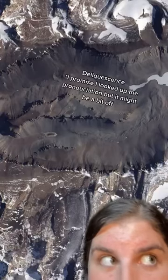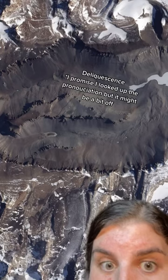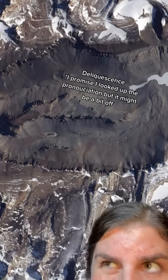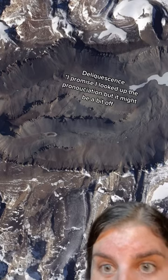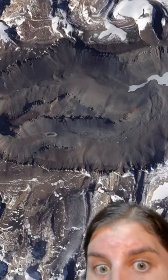Other scientists disagree, saying this is a process called deliquescence, which is where calcium chloride in the surrounding soil absorbs water from the atmosphere while the humidity is at its peak. It's really still a mystery, but scientists care about it because it could help us understand the frozen surface of Mars.